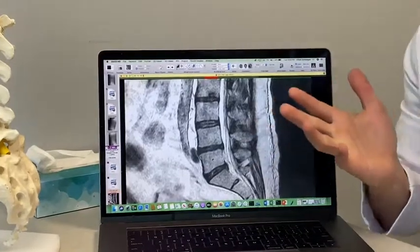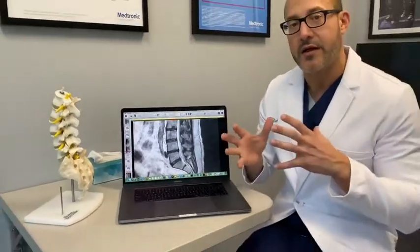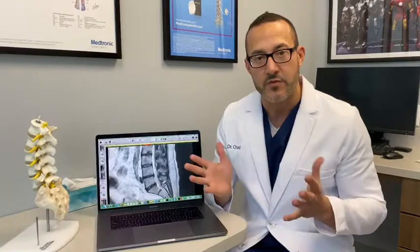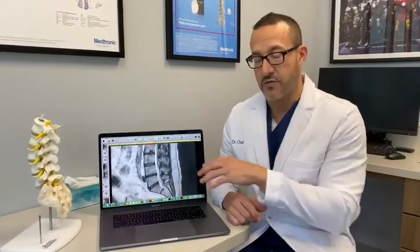This is death by 1,000 cuts. So it's not like you have one simple thing wrong with your back. There's nothing surgical, but unfortunately, all those wear and tear type things add up to someone with a significant arthritic back. Where do we start with treatment? You always want to start simple.